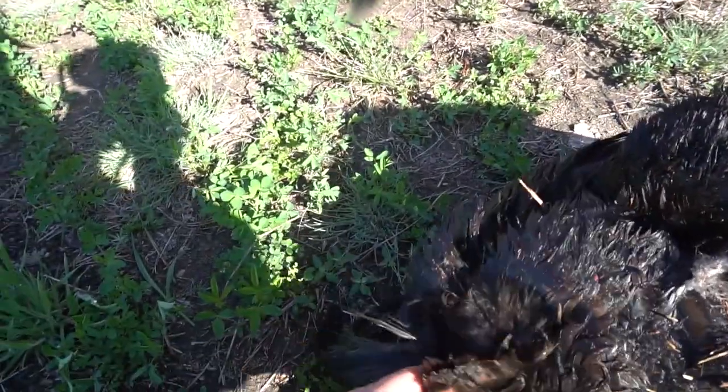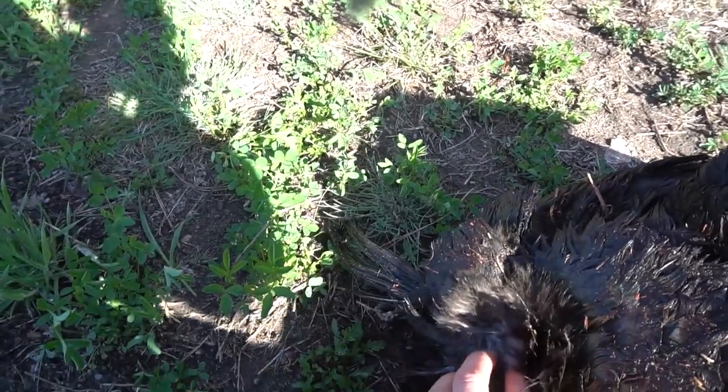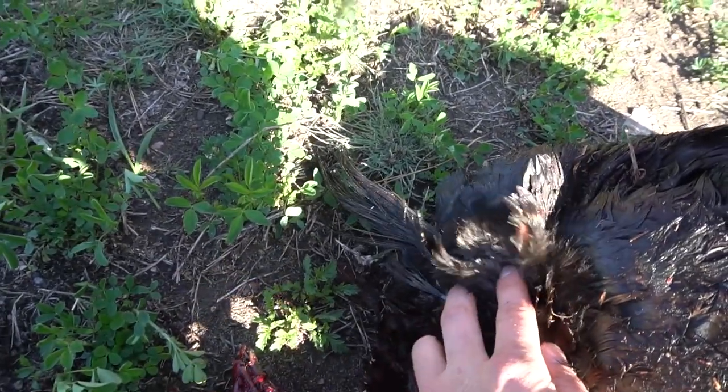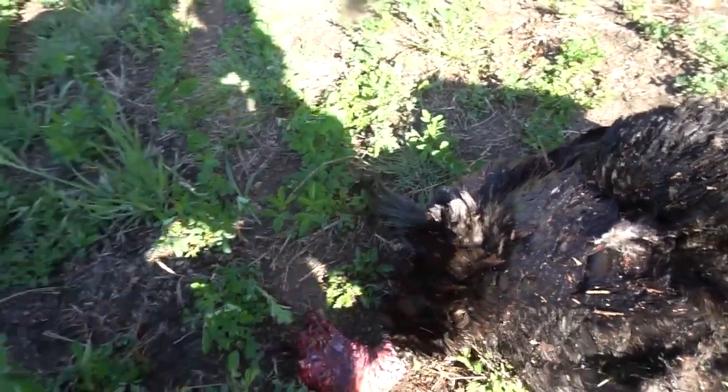That is cool. I've never shot a triple bearded. He's got three beards. That is awesome. I've never shot even a double bearded, but triple bearded tom.